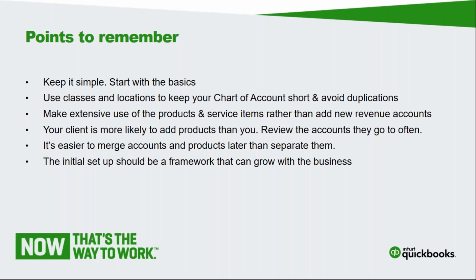So points to remember, like keep it simple. There's 5 or more, I think it's 5 different levels of hierarchy that you can use in QuickBooks Online. You've got the chart of accounts, then you've got customers, you've got products and items. Like, I often find now that we collaborate with our clients much more than we did in the desktop version, I often find that my clients have gone ahead and they've added a new revenue account because they started selling something different.